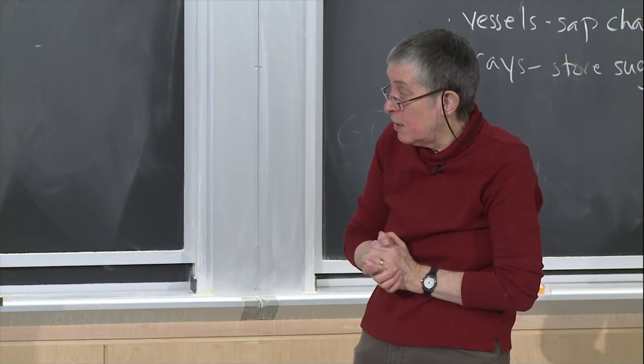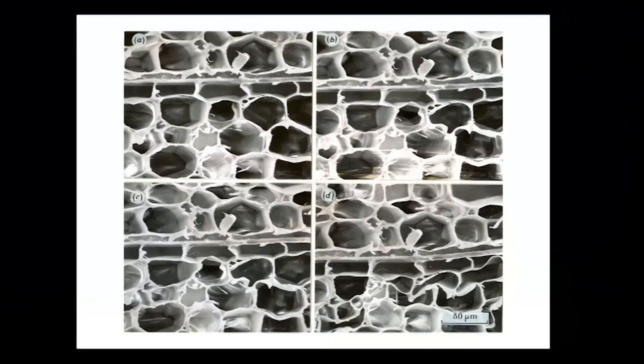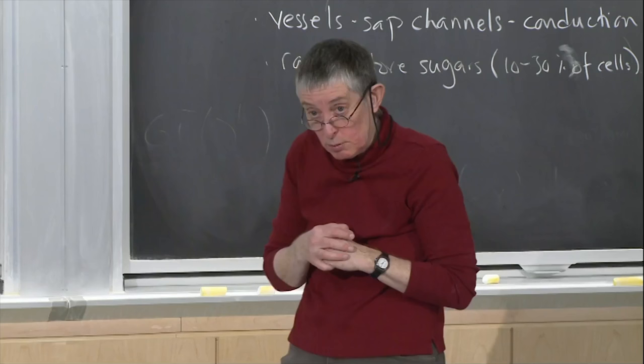So in the balsa wood, when we load it in the tangential direction, we're getting bending of the cell walls and then yielding and plastic hinges forming, just the same as we would in an aluminum honeycomb. Okay? Are we good with that? Well, I'll go through all three directions and then I'll write down the notes.